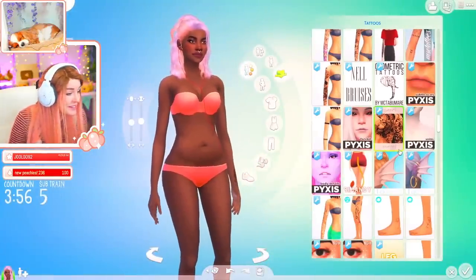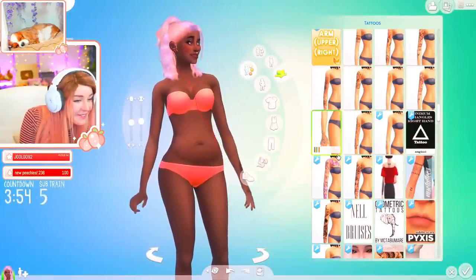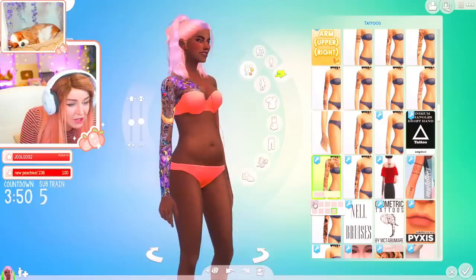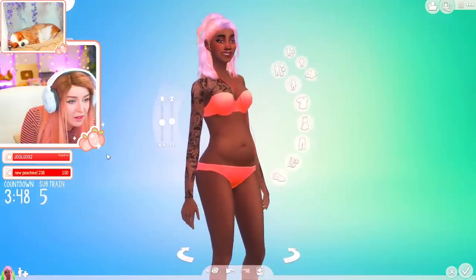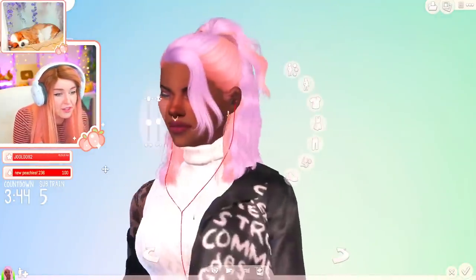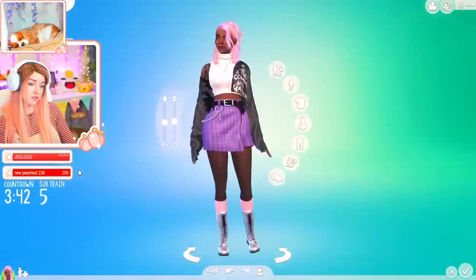She has a similar body type to you. That makes you so happy. I love that. Okay, I'm gonna go for that one, but I'm gonna keep it non-colored. I still think that looks really pretty and also makes more sense against her skin tone.